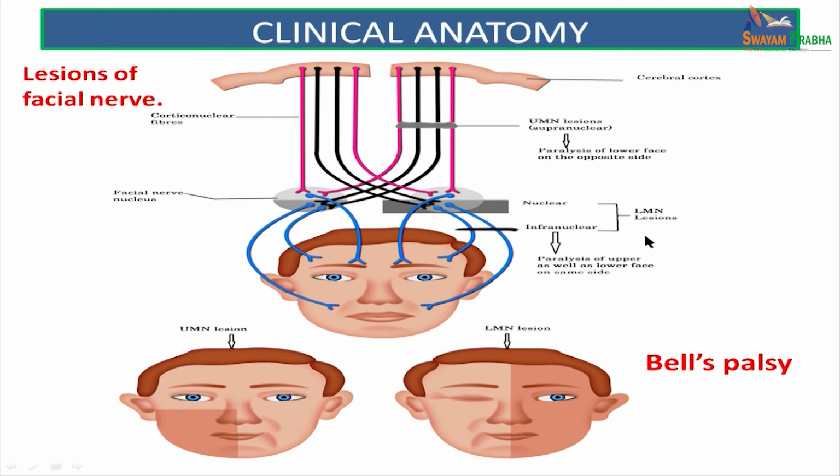In the lower motor neuron lesion, that is when the nerve is injured or the lower half of the nucleus of the facial nerve is injured, then both the upper and the lower parts of the face on the same side show the signs and symptoms. So, the lower motor neuron lesions affect the ipsilateral side of the face, and the upper motor neuron lesion affects the contralateral lower half of the face. This facial palsy is known as Bell's palsy.